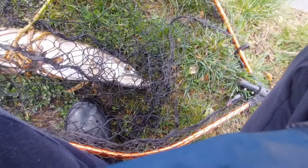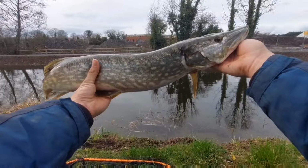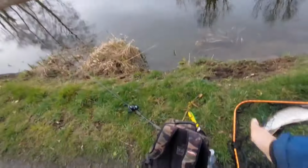Brand new spot. This spot was really only dug out a few weeks ago. That's a lovely canal pike, actually. He could be coming up to 6 pounds. Give him a good length. Oh, I'll give him a weight, actually.